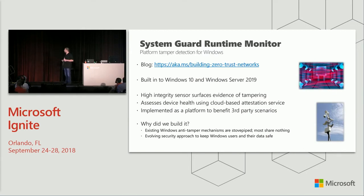So there's the blog that I'd like you to read. It talks about zero trust networks, and System Guard Runtime Monitor is obviously one of those. And obviously you guys will get a copy of this deck as soon as you like. You can download it from the Ignite site.